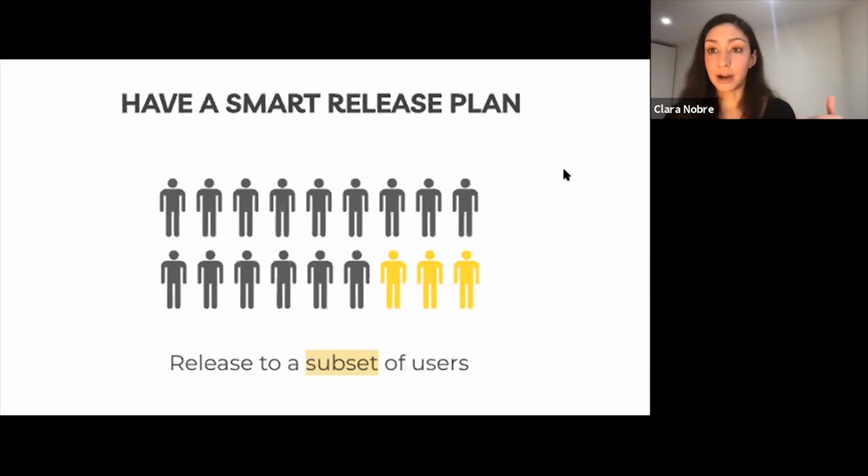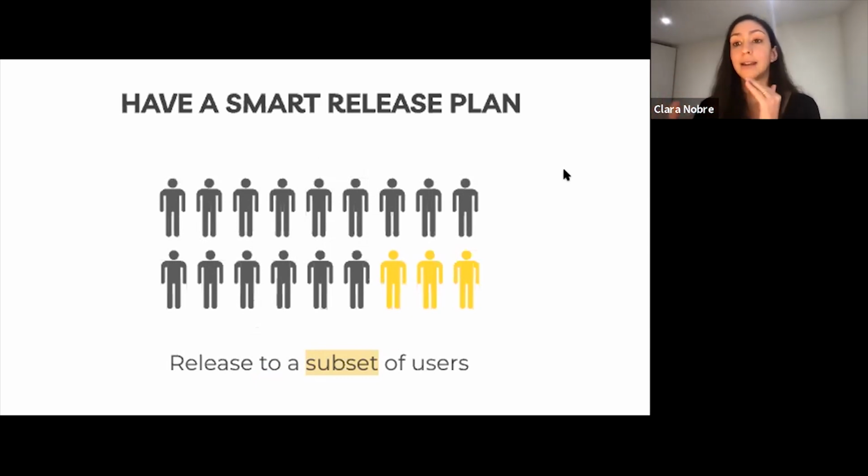Then once you have ironed out the main bugs in the beta stage, you can choose to release to a subset of users first. That way, you can start to get some quantitative feedback. So the beta stage is great for qualitative feedback, usually in touch with those people. Whenever I've done beta testing before, they would have my email and they would reach out to me when something was wrong. So great for qual. And this stage is great for quantitative feedback.